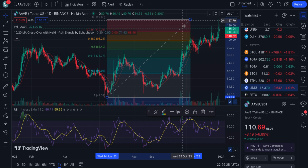So we looked up there. We're getting stuck as of now where this price action is at the 236. But yeah, it's slowly grinding up, and looks like it may be getting ready to blast off.